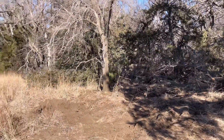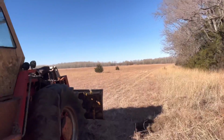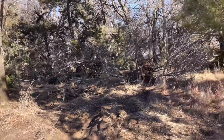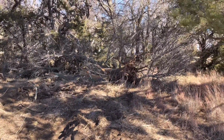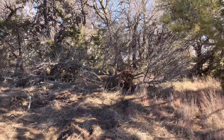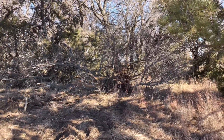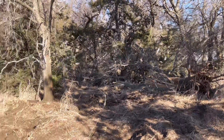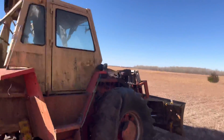But we got it out of here. That was the hard part. It took me forever just to get it out of there because it had that tree growing up in front of this tire, and then that other tree up against the ladder on this side. It took me forever to rip that tree out of there. I busted all the limbs off, and then I broke all the roots that I could get with the forks, and then I finally was able to rip it out of the ground. I just had to wiggle it and wiggle it and wiggle it.